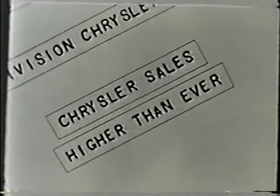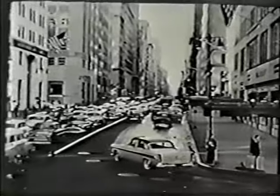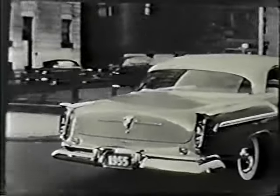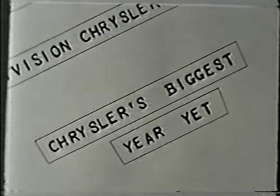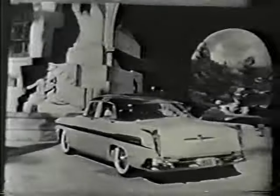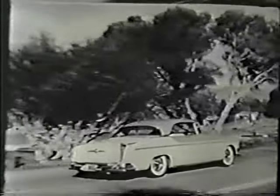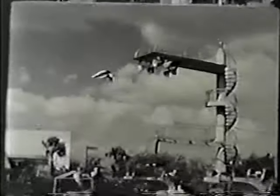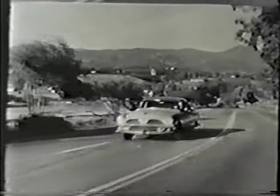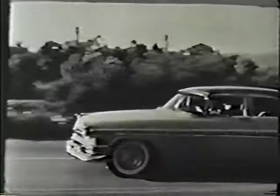In the East, dealers report Chrysler sales higher than ever. You see the evidence everywhere you go, more and more Chryslers. And it's the same in all the Eastern cities, record Chrysler sales. On the West Coast, dealers report Chrysler's biggest year yet, and you see the proof all over, city after city, town after town, on the highways, and at resorts. In fact, throughout the entire West Coast, more Chryslers are being sold than ever.